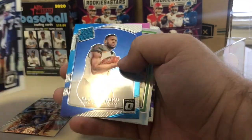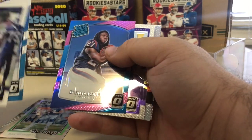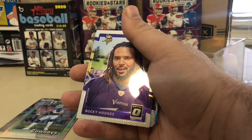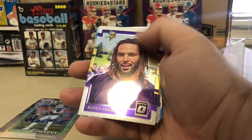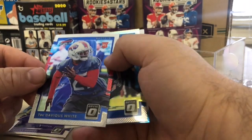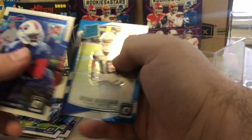Taco Charlton rookie, OJ Howard rated rookie, Dak Prescott nothing, refractor insert, Devonta Freeman rated rookie pink, would have been a lot better, no that's not, it's Dalvin Cook, sorry. Bucky Hodges rookie card, Sean Kizer's the rookies, he'll never probably be a starter, Tre'Davious White rookie, T.Y. Hilton refractor, and Ryan Switzer rookie.